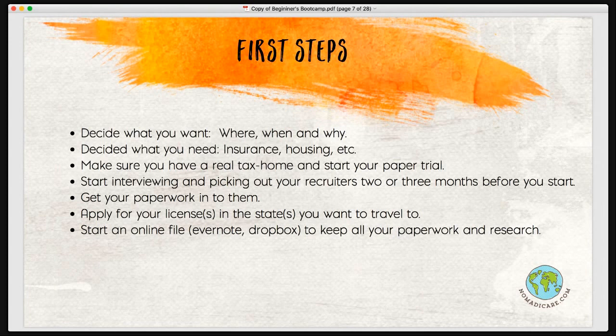So you want to know where you want to go, and keep in mind the more desirable places, like for me, San Diego, will be more challenging for me to find that dream job because it's going to be more competitive. So I probably need to broaden that search and have a few other options on my back burner.